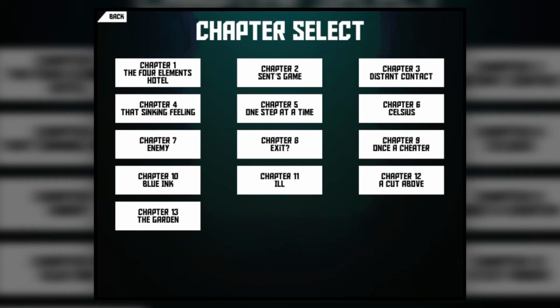Today we are going to be playing chapter 13 titled The Garden, and it is titled The Garden because in the previous episode we entered a new room, solved a little puzzle, which by the way, that puzzle was sus. I don't understand it. Like, what's the point in having a puzzle that doesn't seem to make sense? Either it did make sense and I missed it, or something weird's happening.